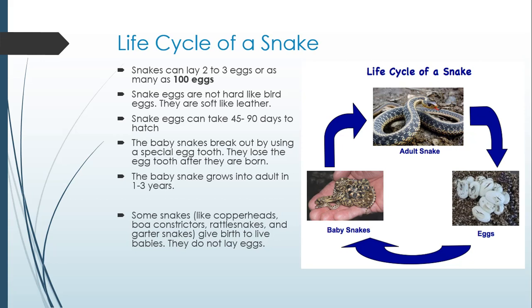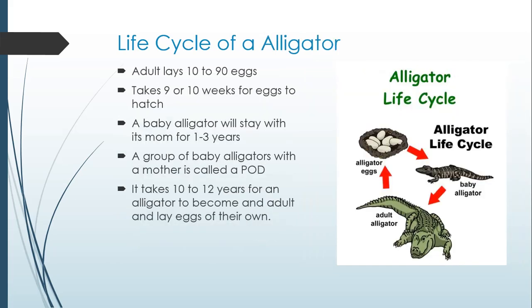Now, an interesting thing to note is that some snakes actually are like mammals and they give birth to live babies. They do not lay eggs. So even though most snakes do lay eggs, some of them don't. And that's a little bit confusing, but they're still considered snakes. So rattlesnakes, garter snakes, boa constrictors, they're still snakes, but they just give birth to live babies. And we'll talk a little bit more about this when we get to the life cycle of a fish, because some of the fish have different life cycles as well.